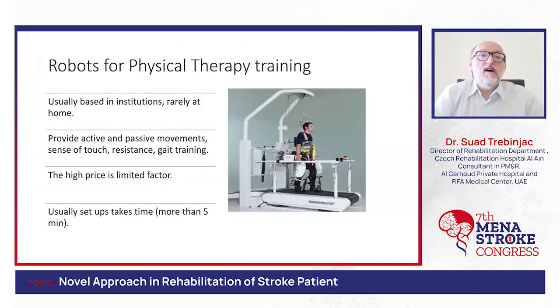The next robotics are for the purpose of physiotherapy or physical therapy training. These are very expensive machines, expensive equipment, and at the moment they are basically placed in rehabilitation centers or advanced institutions. They are not used for home training, they are not used for social activities. So these robots, like Lokomat or GEO and other products, can provide active and passive movements, sense of touch, resistance, and of course gait training.